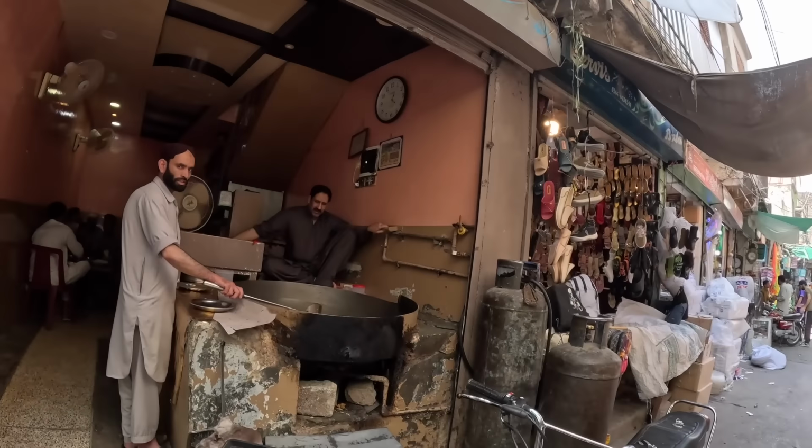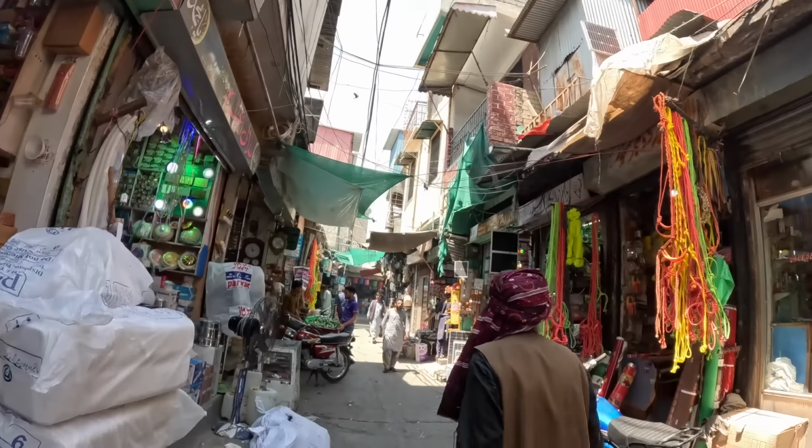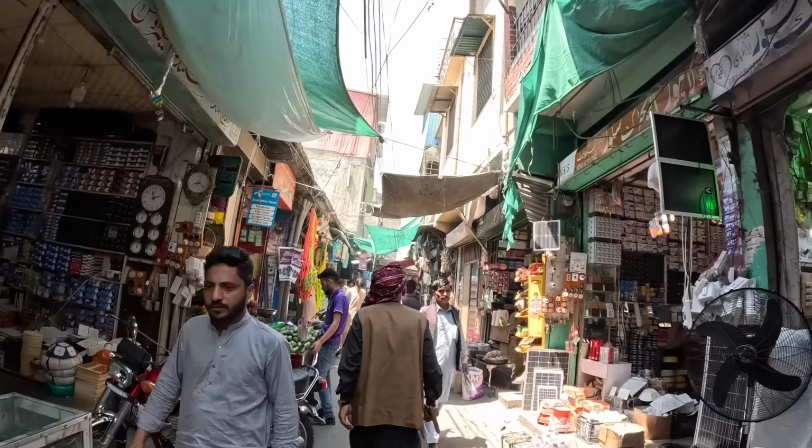What is this big tin? I don't know even why I can eat it. Is it chapli kebab? I can feel the heat coming from it. But yeah, this is the old market. Pretty chilled, relaxed day here. I think it sells a little bit of everything.